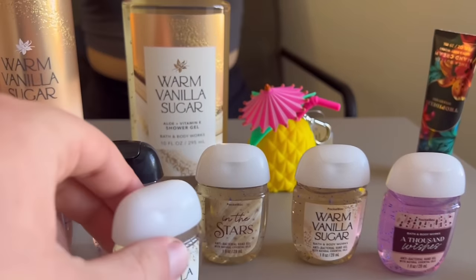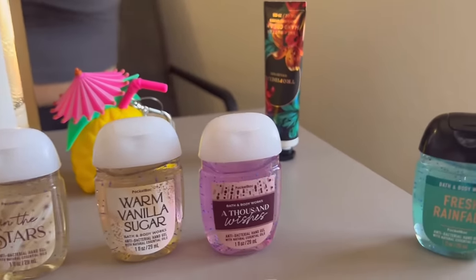Vicky confused it with that one. Sorry. But we have got 2 One Vanilla Sugars. There you go. In the Stars. See. Thousand Wishes and Fresh Rainfall. Yep. So that is my haul.